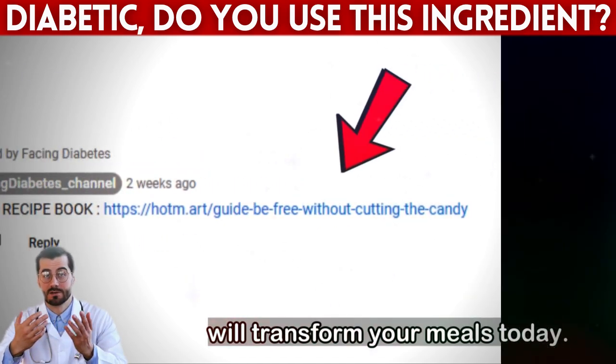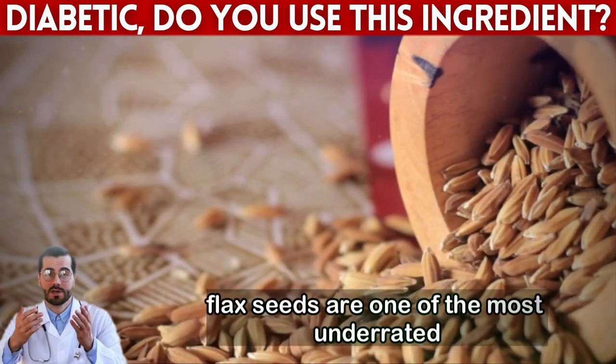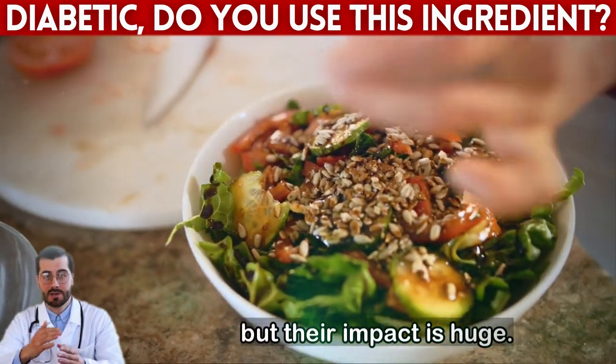When it comes to powerful foods for diabetes, flax seeds are one of the most underrated ingredients out there. They may be small, but their impact is huge.